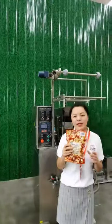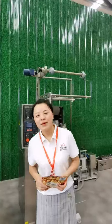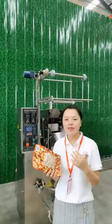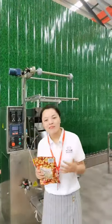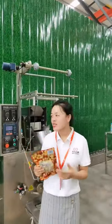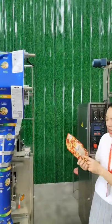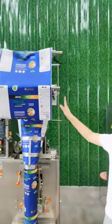In the shop, we can see many products with packing bags. That's why we can keep the materials fresh longer and get a better price. So after getting the finished products, we need to do the packing. Yeah, this is one packing machine.